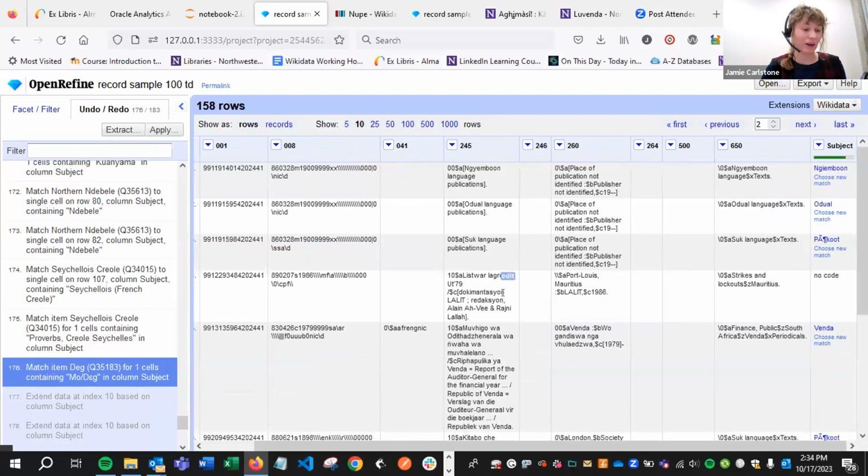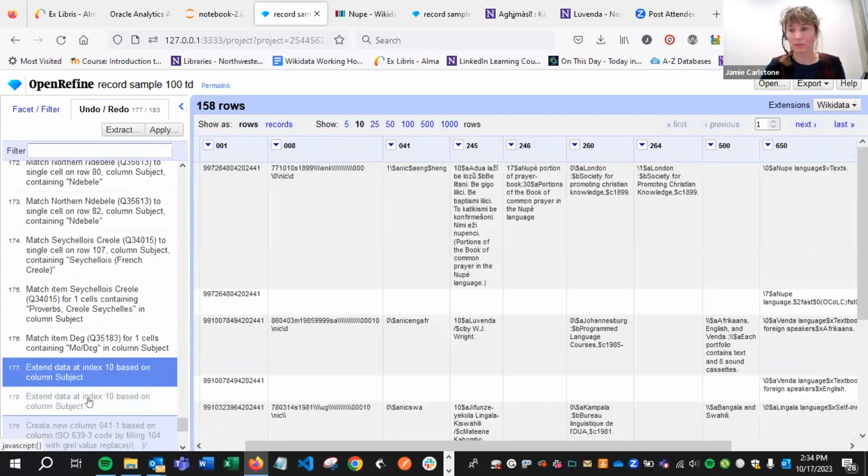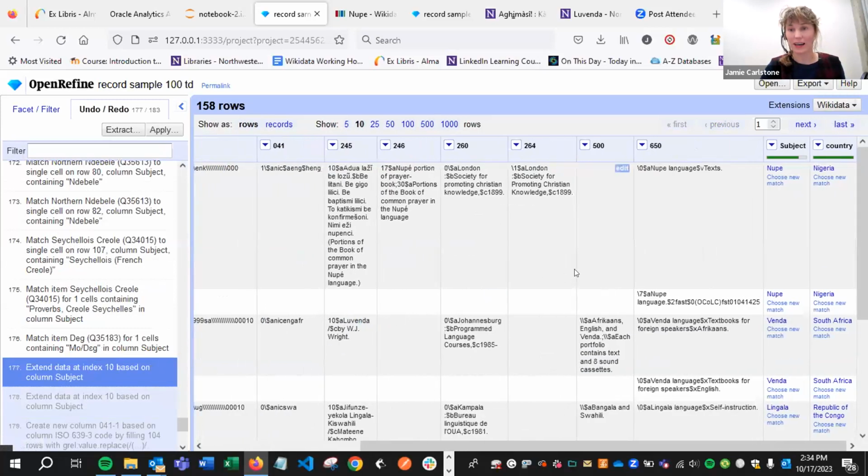It allows you to add columns of data to OpenRefine from the Wikidata items. I'm going to jump to the next step here. In this example, I added the country information from the language, which is not really needed for this project, but it actually helps check to make sure that the matches are correct. If there's a country in here that's not in Africa, it's probably not the right language.